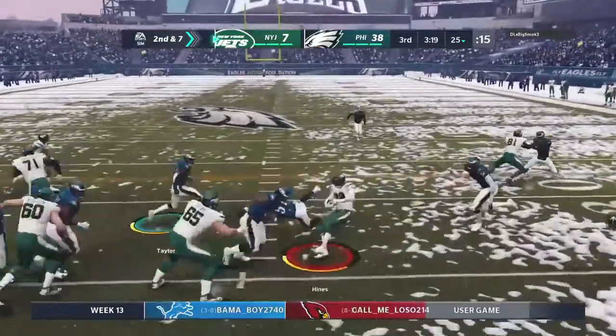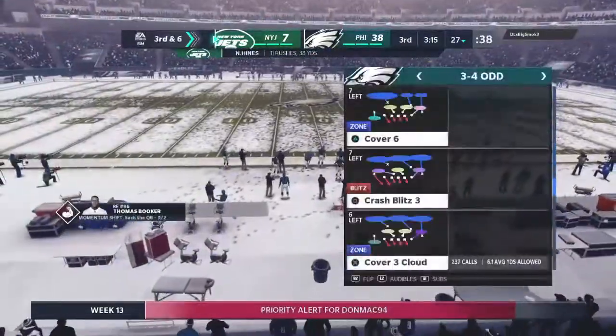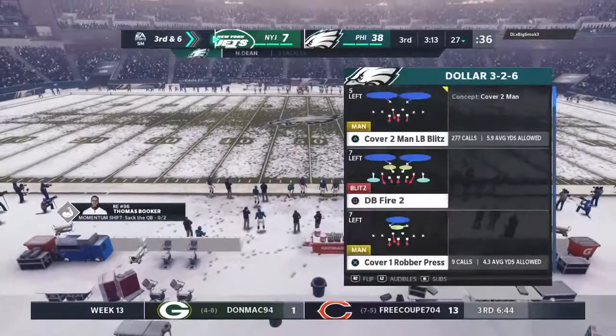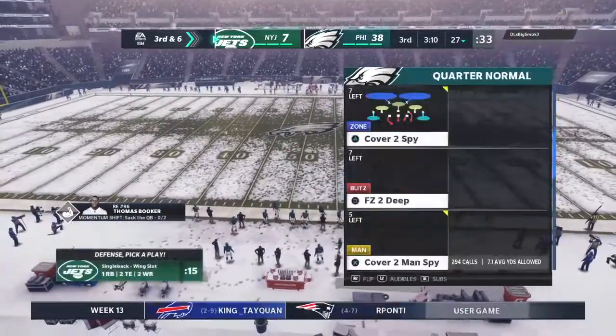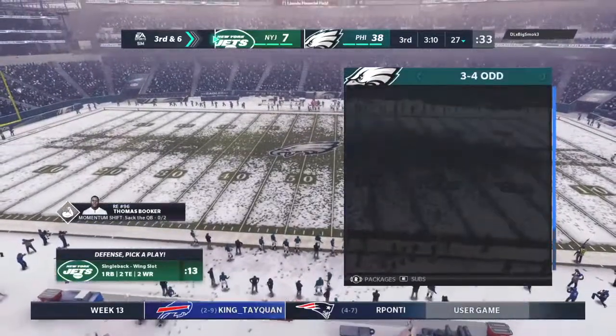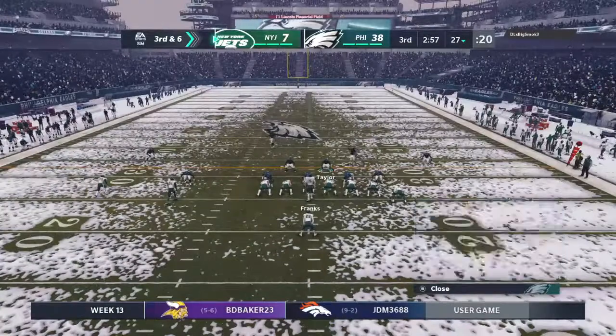They run again with Hines. And he's upended after a gain of 2 out to the 27. The ball carrier. Tough day. Tough sledding right there, and it's been that way the entire game. Not a whole lot of room to ramble for him. Yeah, you're right. It's been that way all afternoon. Didn't get a whole lot better there.